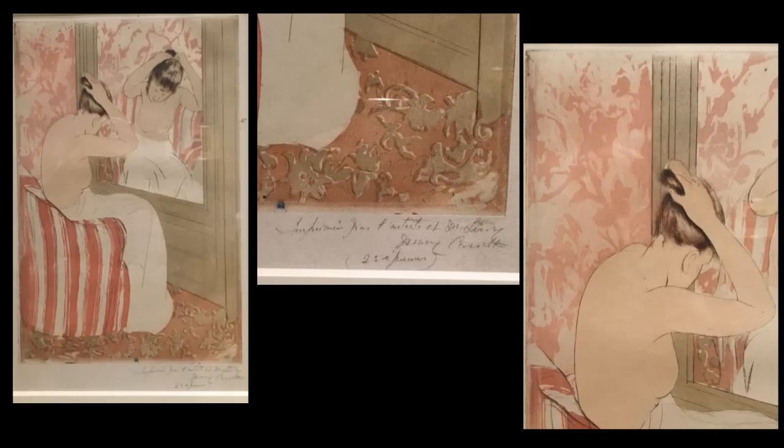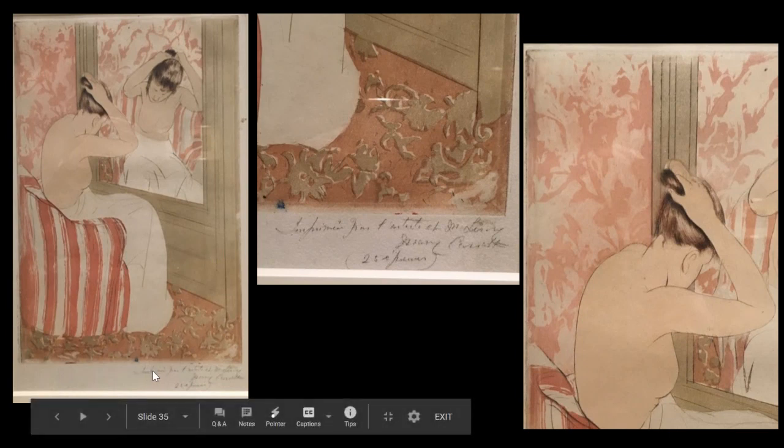So some closer up views or some different views. I actually took these photos. This piece came through the DMA about 2 years ago during an exhibit of American printmaking. So Cassatt was actually an American. That's what I did not mention. She was living in France, but she was an American. And so we can see here the signature, right?